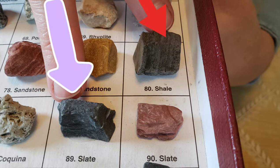And then over time, it gets smashed and smashed and heated and gets so heavy underneath there and so many layers that it turns into slate. And slate, you can literally see the different layers in the slate rock that you're looking at right there. And that's the purple arrow. So slate is the purple arrow. And that's the metamorphic rock. Shale, the red arrow, turns into slate, the purple arrow. And that's another example of a metamorphic rock.